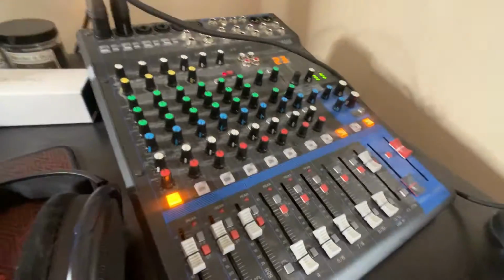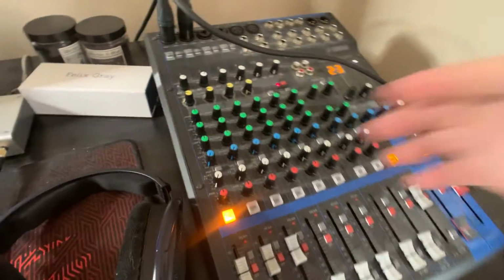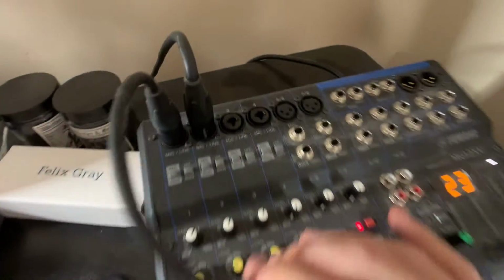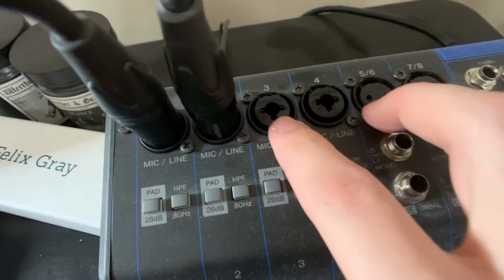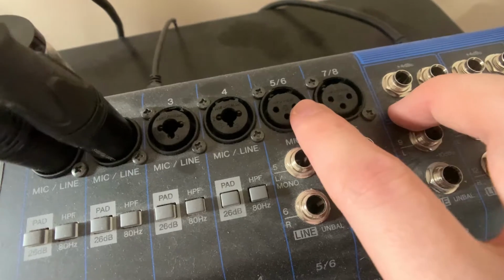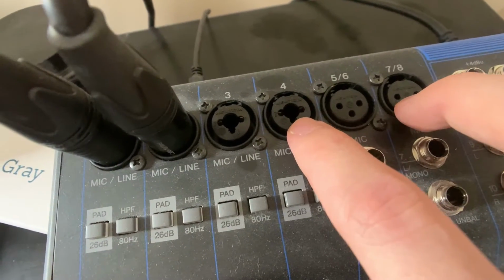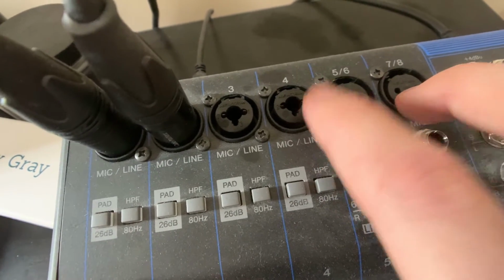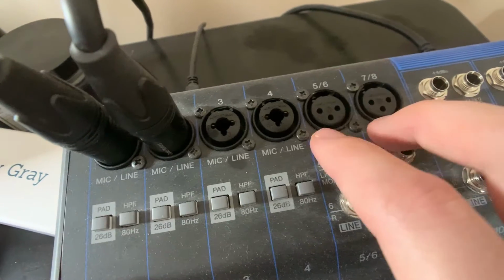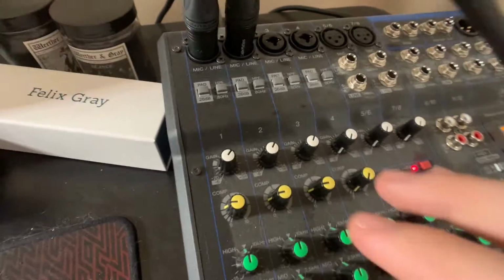This is a 12-channel mixer, which means it supports 12 different inputs. So you have your mic inputs up here, which also double as instrument combo jacks. So you can see this is what a normal XLR port will look like, just the 3 pins. But the middle of these are hollowed out and open so they can support 1/4-inch plugs for bass and guitar and other stuff like that.